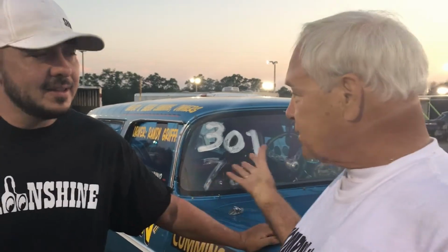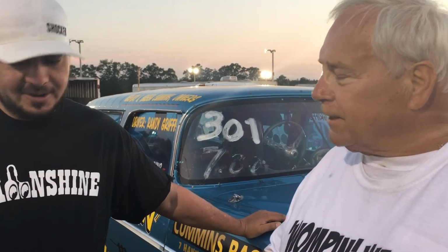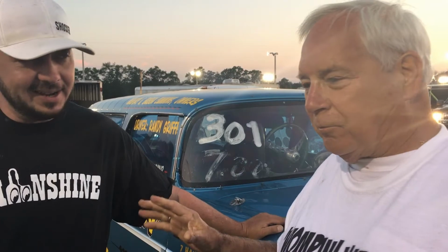I restored it down on my yard, the trucking yard. We had 100 people down there that knew the car. I had a microphone set up, chairs and everything, and he never had seen it since I restored it. He and his wife came down and I had it covered up, and when he saw it, he started crying. It brought back a lot of memories.